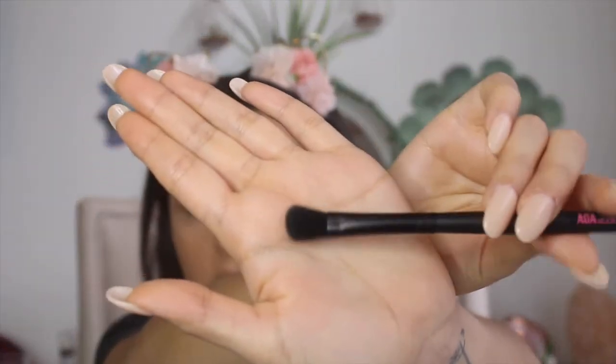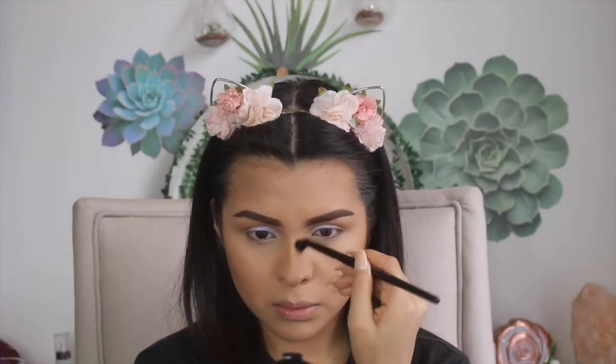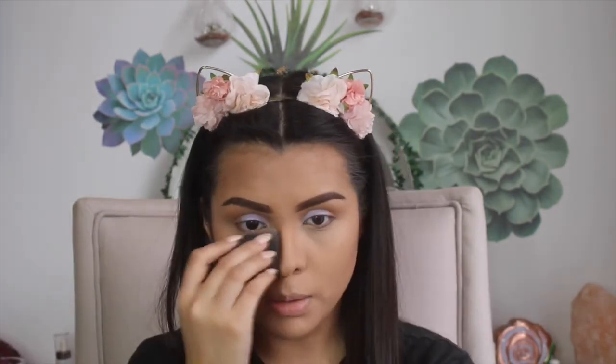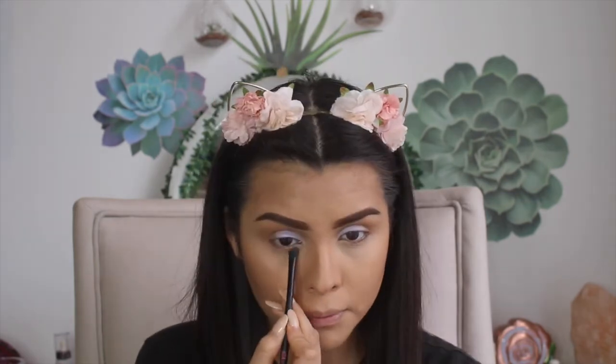To contour my nose, I'm just going to use this E17 brush. So it's kind of like an angled brush. It's just a little wider. Now I'm going in with that brush that I used for my crease to kind of blend it out. Going back in with the sponge and just making sure it's not too harsh. And then before we fully put away the bronzer, I'm just going to use some under eye shadow with the same bronzing color, and I'm going back in with the E138 brush.